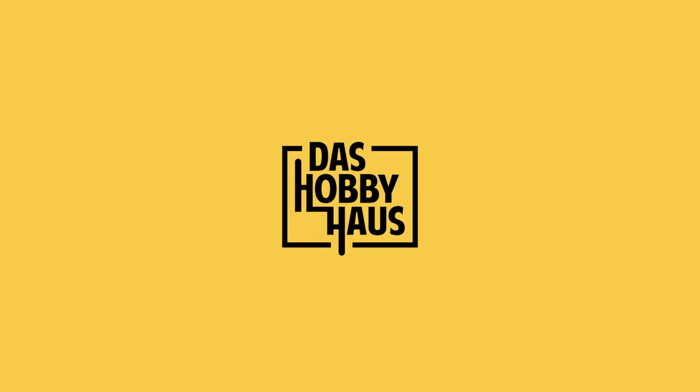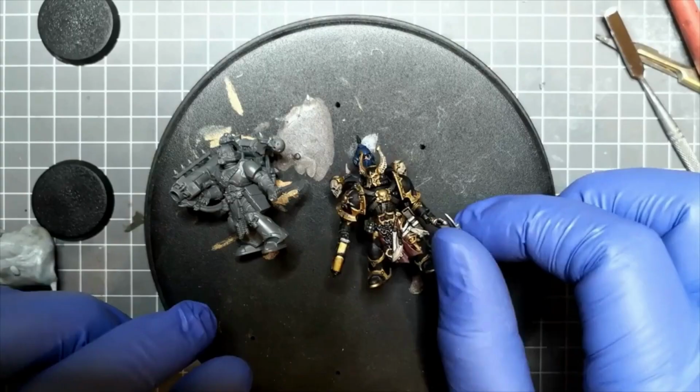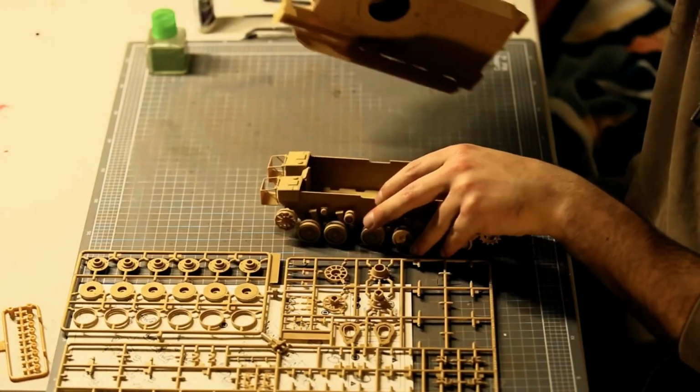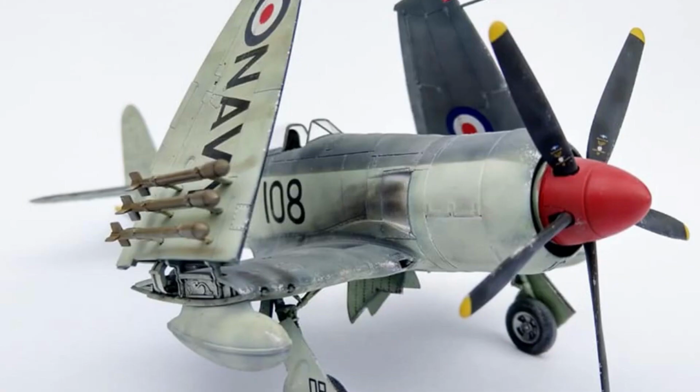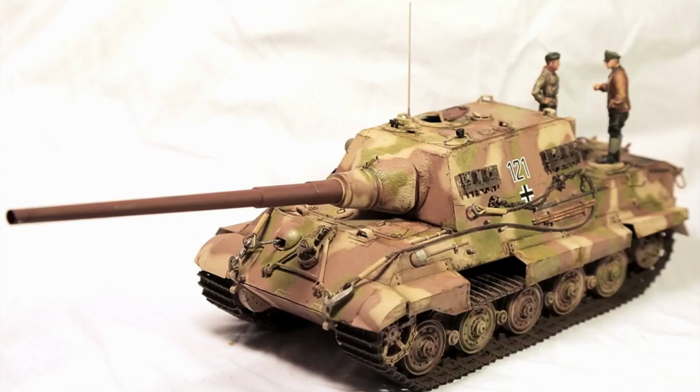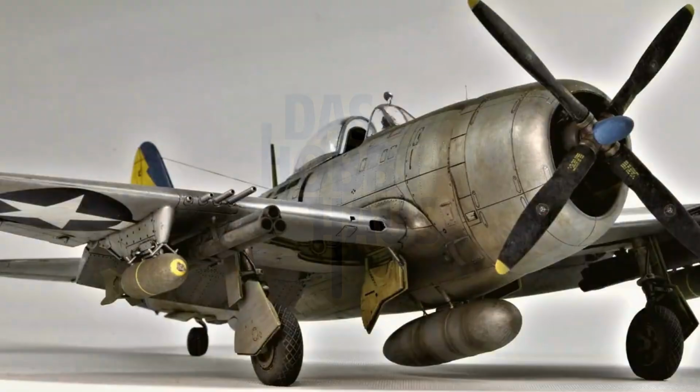What is Das Hobby House? Well, think of it as a conversation that's happening at a table adjacent, and you're listening in on the friends that are talking there about cars, food, movies, and then they bring up scale modeling. And you think to yourself, I like those things, I want those guys to be my new best friend. Well, if that's the case, welcome to Das Hobby House.